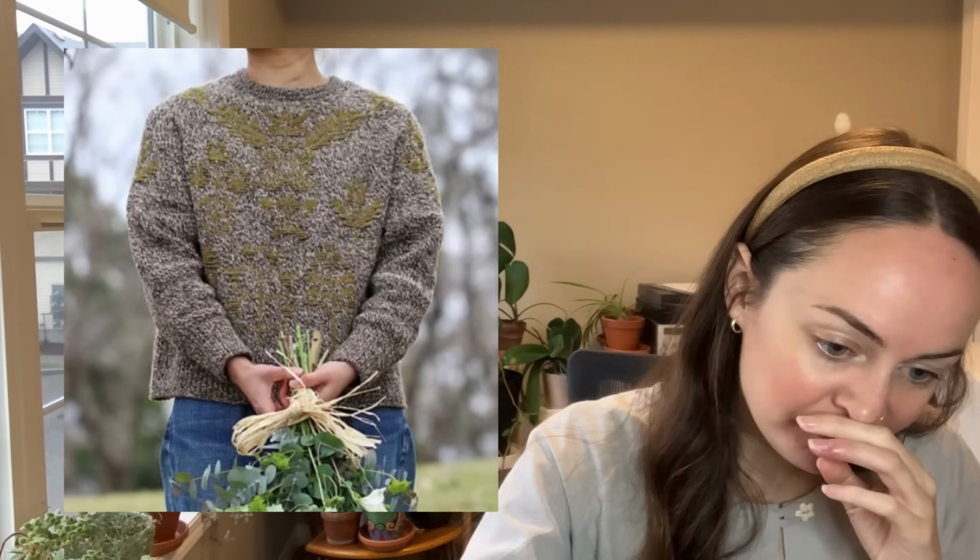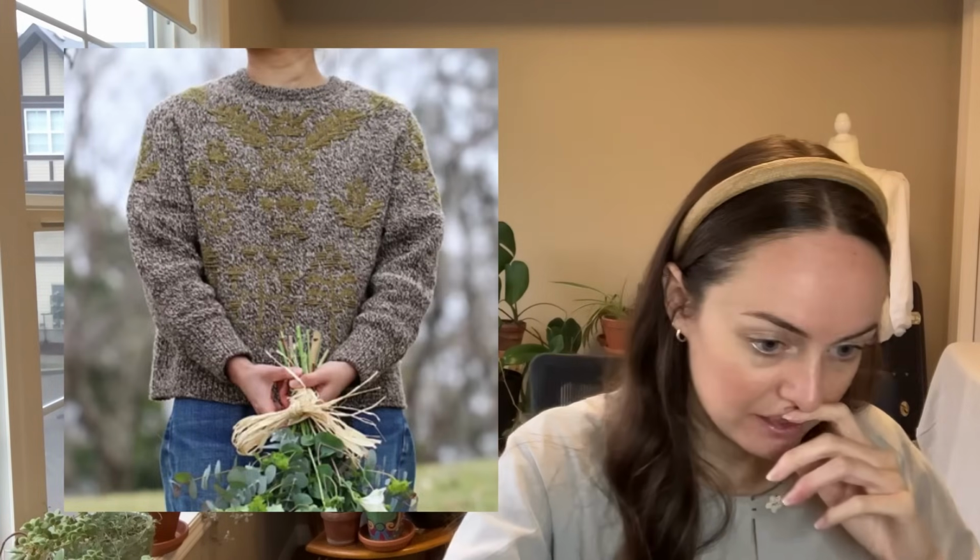It calls for a worsted weight yarn, and it only has one size as well. So, oh wait, does it? Yes, one size. And again, this one too is quite oversized and a big ease look. I do think that this one would be a lot easier to make bigger or smaller if you needed to. And you could just add in some extra colorwork motifs if you made it bigger, or take some of them out if you made it smaller.